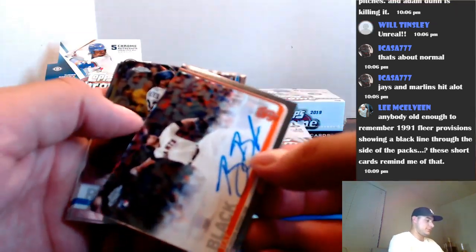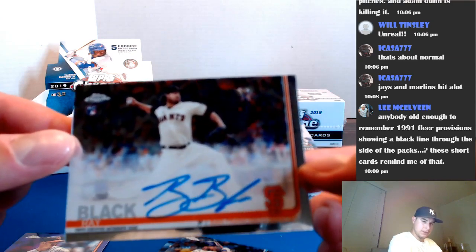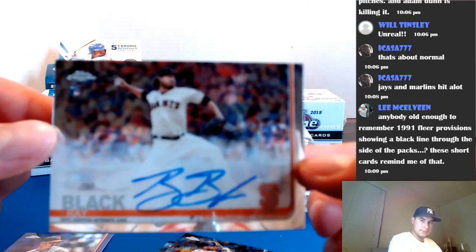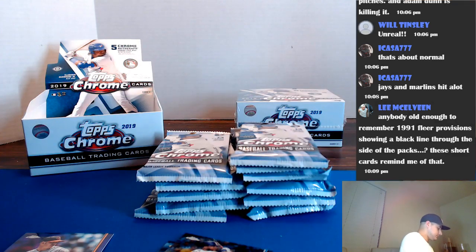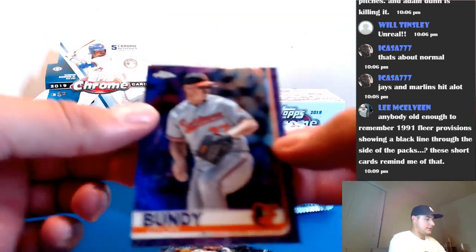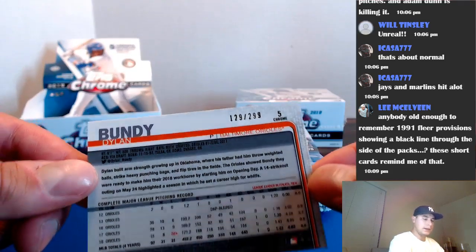All right. Ray Black. Haven't heard from him, don't recognize him. All right, first autograph. That Dylan Bundy is purple, 129 out of 299.